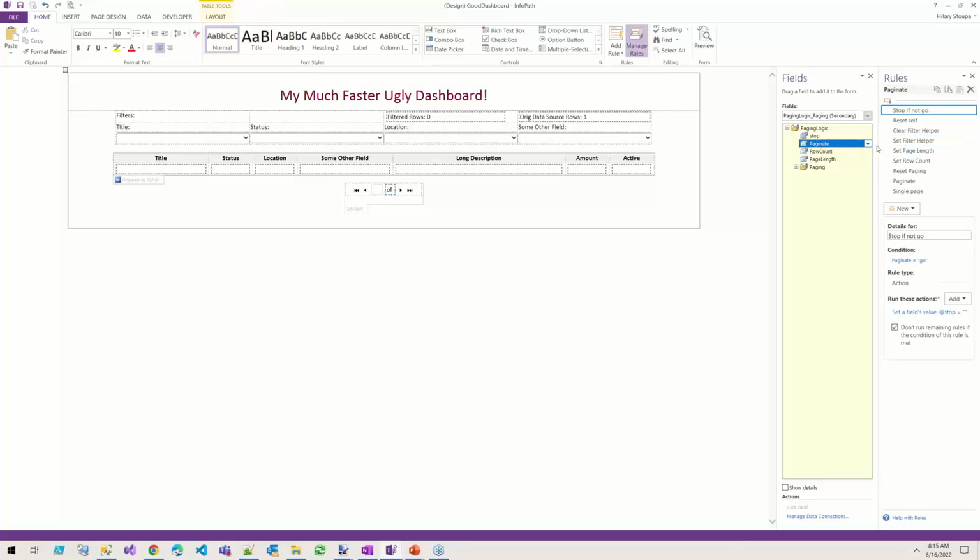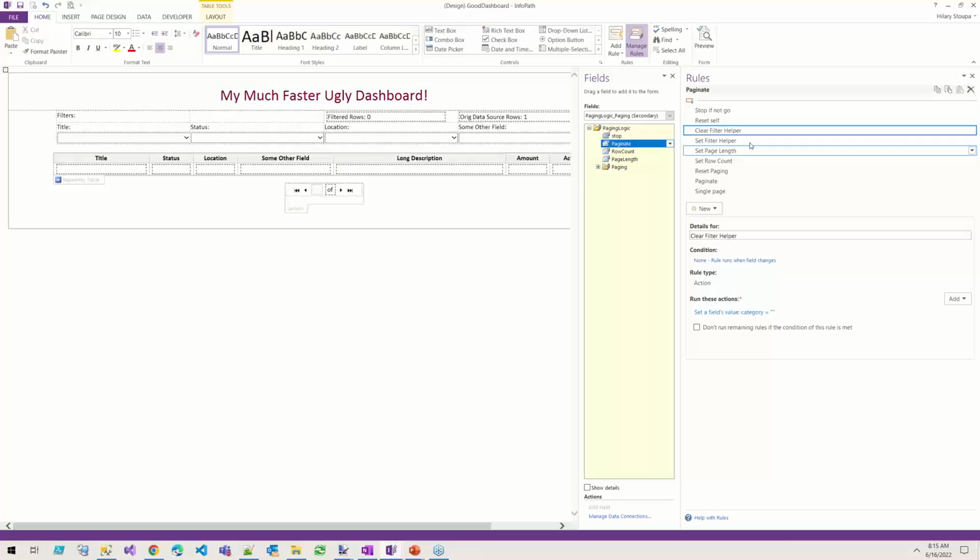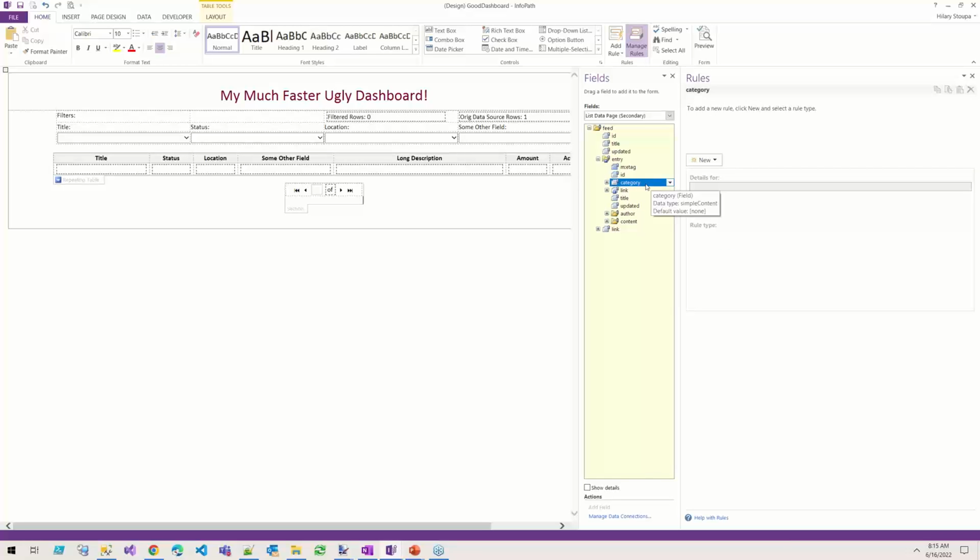Again, I already had paging set up on my dashboard. So over here on Paginate, I've added a couple of new rules and I've changed a few things. First off, I am using this category field in my original data source as an indicator of what data I want to keep, what is the result pool I need, what is the data for a specific page, what is the data for a specific filter. I'm not using this field for anything, and I don't know that anybody is, so it's an easy one to repurpose.